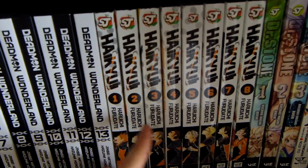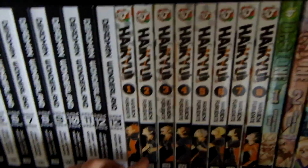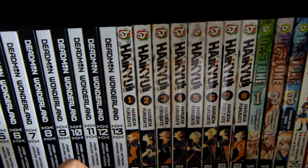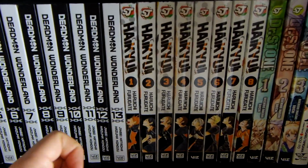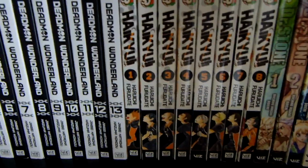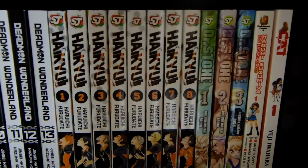Next to that I have Haikyuu 1 to 8, again a series I've been collecting pre-owned. I enjoy it for the most part. I am not really a fan of sports manga, but this one's pretty fun and it's more character driven, which I really like. So maybe we'll stick with that because I know it's very popular, but again, I'm not sure.